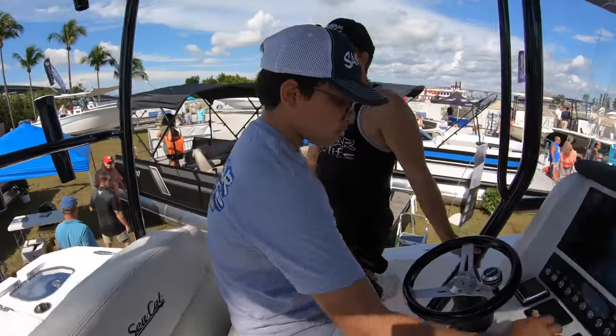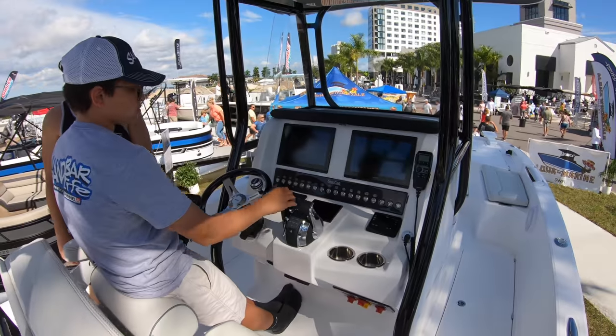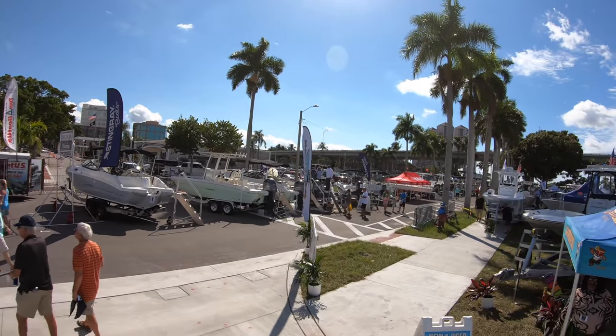Also loving the color combination, gray, black, and white, and definitely the big power. I'm pretty sure this cat goes pretty fast. But we're gonna jump off and keep walking.